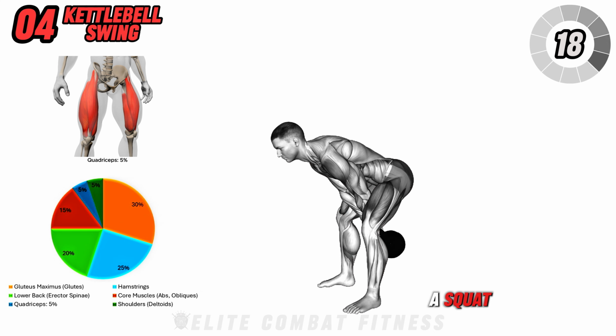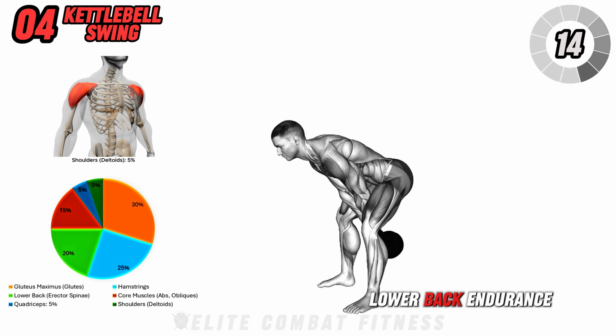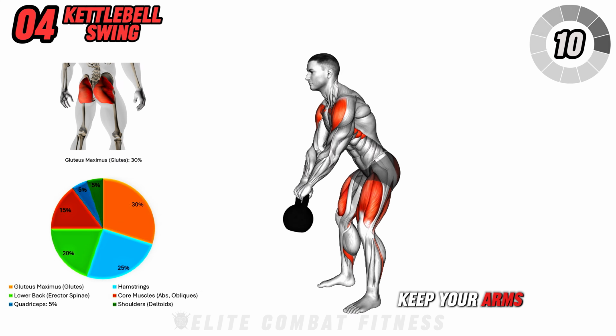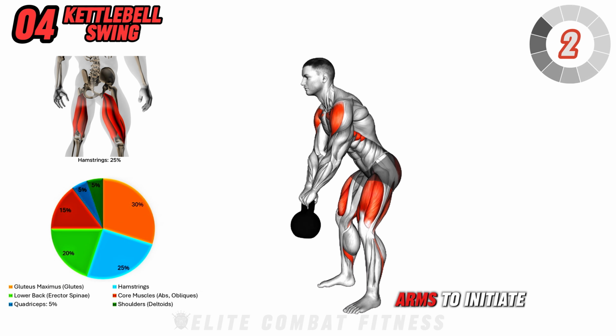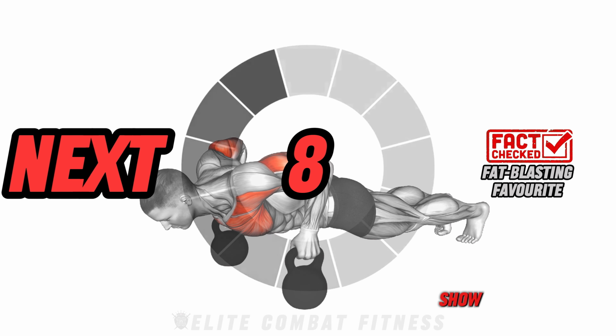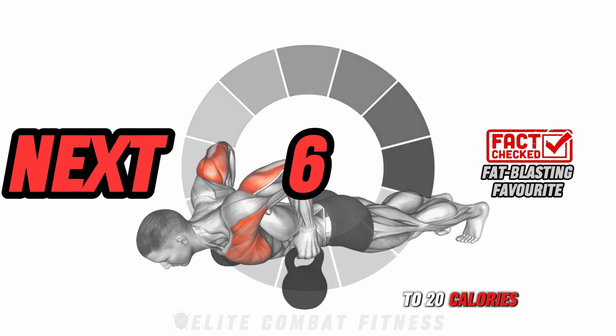This is not a squat. It's a powerful hip hinge that develops glute strength, lower back endurance, and cardiovascular conditioning. Keep your arms relaxed and focus on snapping the hips. Perform 3 sets of 15 to 20 reps. Make sure you don't use your arms to initiate. Fun fact, studies show kettlebell swings can burn up to 20 calories per minute, perfect for quick and effective conditioning.